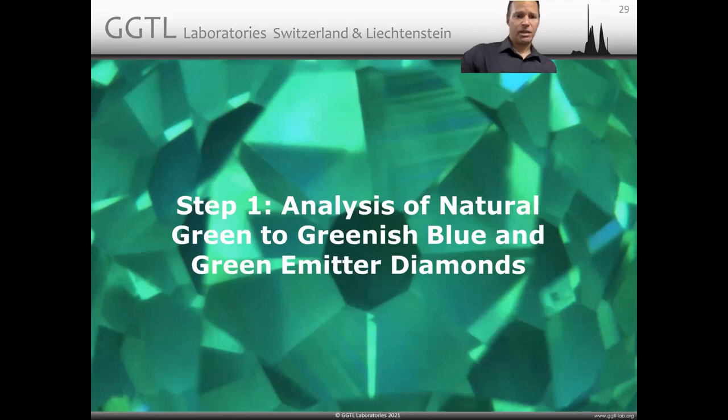Now let's have a look through the steps of the project. First of all, the analysis of natural greens and associated colors. This is going to be quite a lot of images of antique pieces.